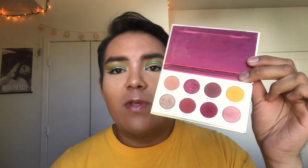This is the lit one. It does have a mirror, which is another gripe. I like mirrors. But this is what it is. This shimmery red right here. I don't have any shade that's like that, which is why I'm so drawn to this palette. Look at that. That's really pretty.